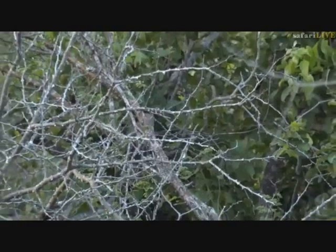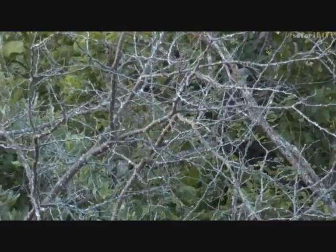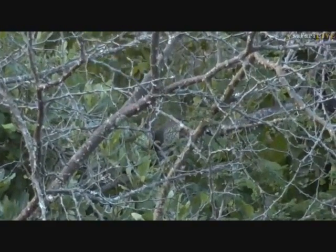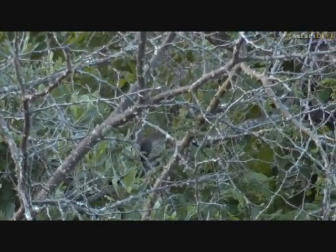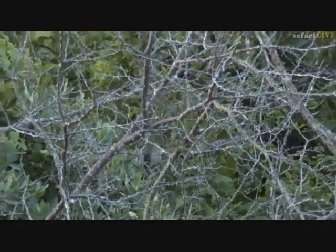This one has decided. These two have settled down. They're grooming themselves. Look at them go. Look, they're all grooming each other now. Hello, little ones. Oh, that's really cool. I haven't seen arrow-marked babblers and got them on camera for a very, very long time. So I hope you enjoyed that.